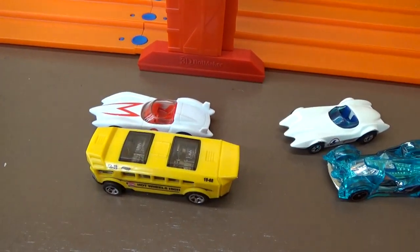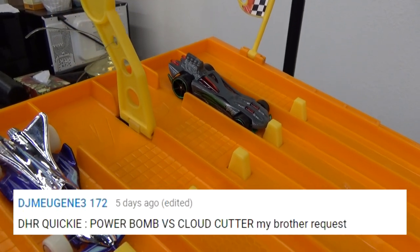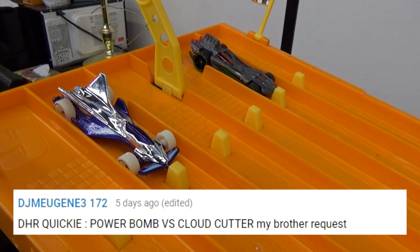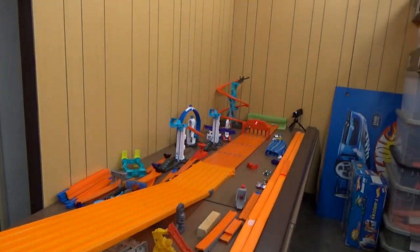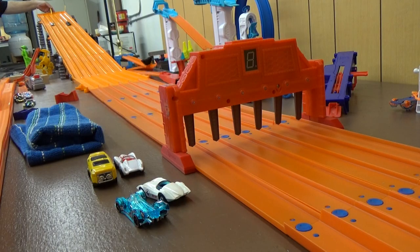Hot Wheels High wins. There's that Power Bomb I just opened up, and Power Bomb's gonna face Cloud Cutter. Set, go!